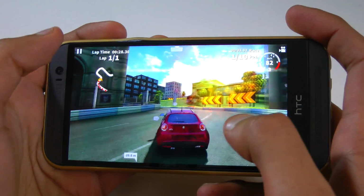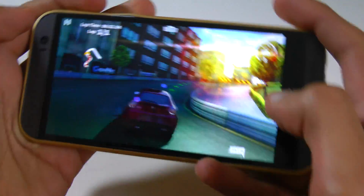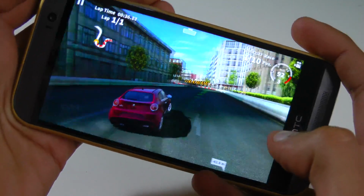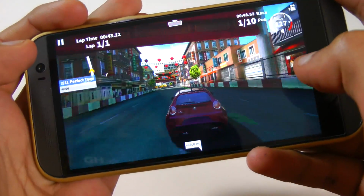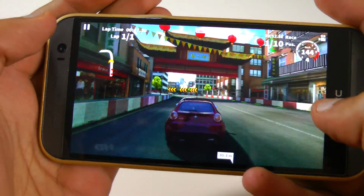Right, so number 5 on the list is GT Racing 2. This is a really good app, and to be honest, I think it's probably one of the best racing games I've ever seen. I'd say it's better than all the Asphalt games and better than the Need for Speed games, just because firstly the graphics are really nice, but secondly it doesn't shove in-app purchases in your face every 2 minutes.